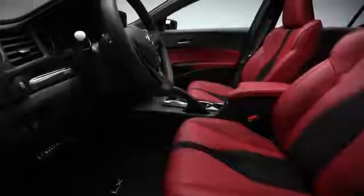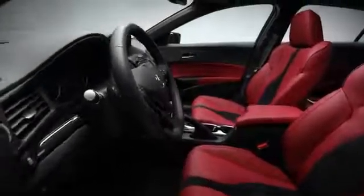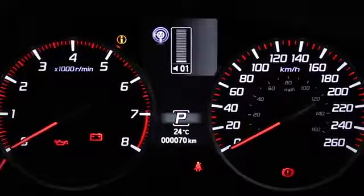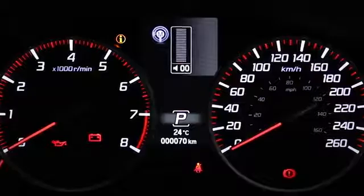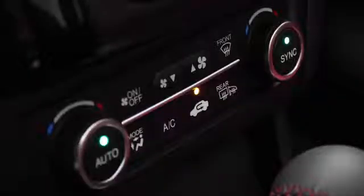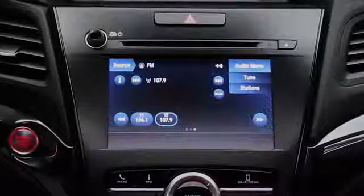The driver's seat is 10-way power adjustable, including power lumbar support, and the passenger seat is 4-way power adjustable, and both are heated. In terms of technology, the ILX A-Spec features a multi-information display that is customizable to the driver's needs. Plus, the multiple center displays here give you quick access to things like the dual-zone climate control and the ILX's premium sound system with 7 speakers, including the subwoofer.